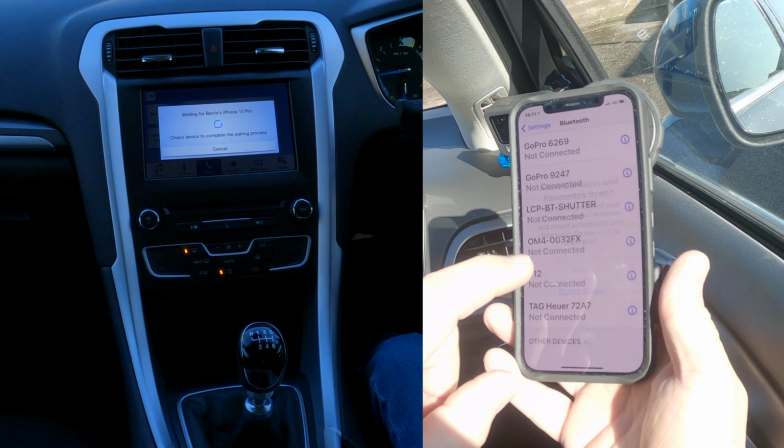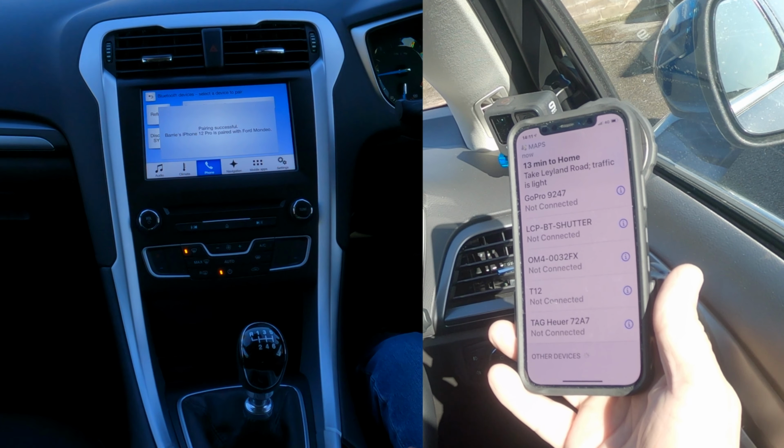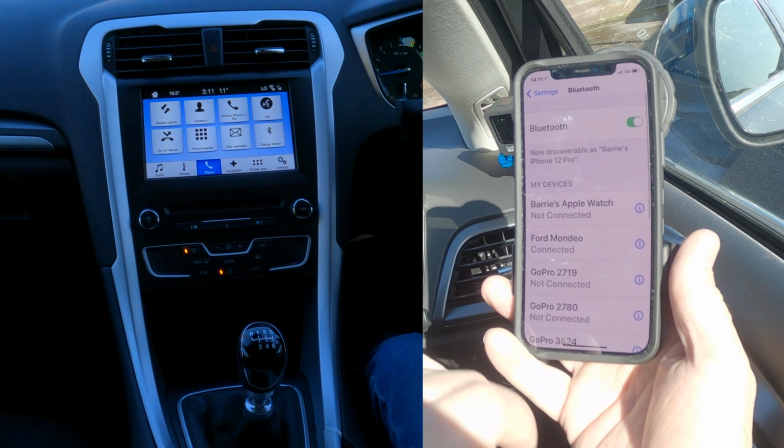Allow contacts and favourites to sync. Allow. For your safety, please stay alert to changing road conditions and use Sync's voice-activated features while your vehicle is in motion. Automatic contact, well, I don't want to do that, so we'll just finish that, but you would. Sync does not have access to text messaging from my phone. Well, again, I won't be using the car again. So that's it. Anyway, it's connected, and there you go, connected at the top.